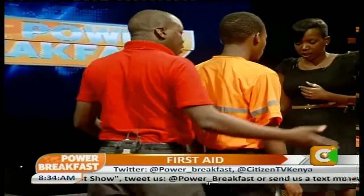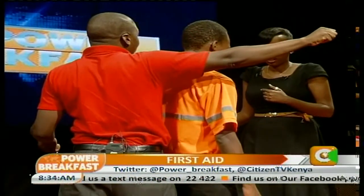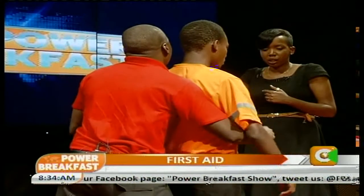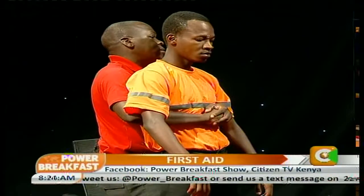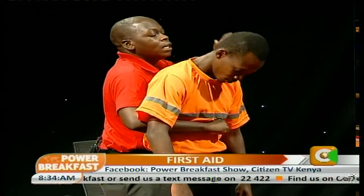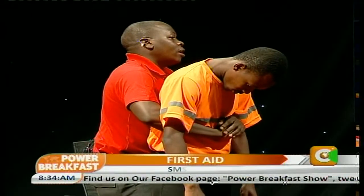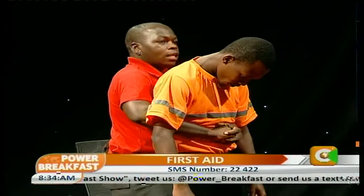So then the next thing, I want to fold my fist like this. Then I want to identify where the navel is, just above the navel. I'm going to support myself. Then I tell him to lean forward. Then I'm going to do what we call abdominal thrusts, going in and out, in and out.